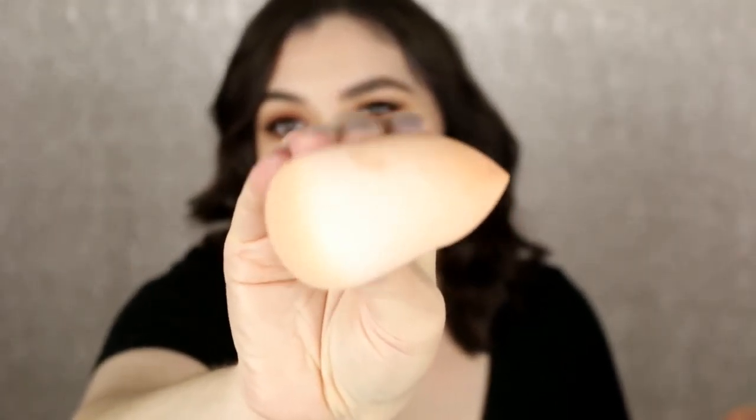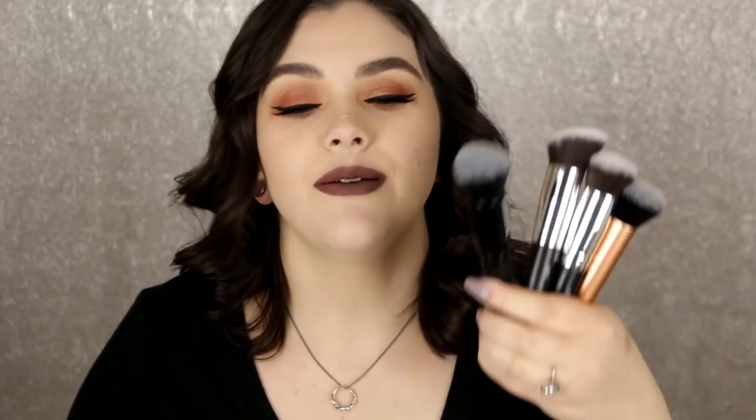Really quickly, I wanted to give a shout out to the AOA Plush Beauty Sponge because this is my absolute favorite way to apply concealer and foundation. It's just super, super squishy. Mine is dirty because I did use it today, but I mostly apply foundation with a sponge. If I'm not using a sponge, I will definitely reach for these.